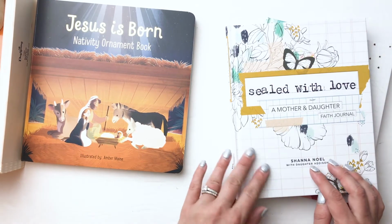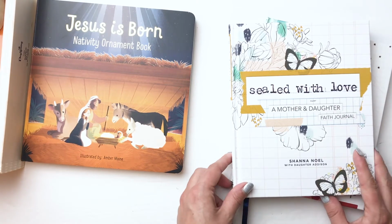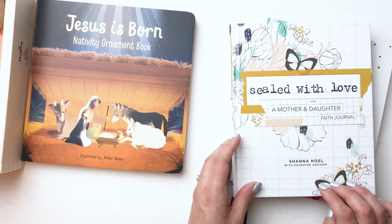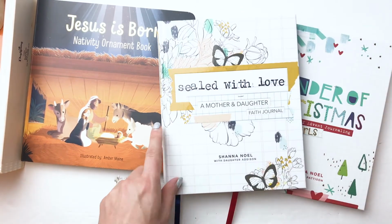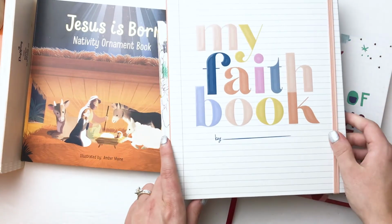So I think that would be a really sweet little Christmas gift too, to give to your daughter or granddaughter, and you could do it with a grandchild too, for Christmas. So that's why I wanted to show that, just in case, because I think that would be a fun Christmas present. And then this is the My Faith book.